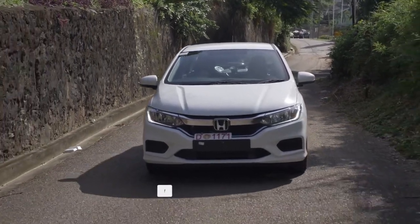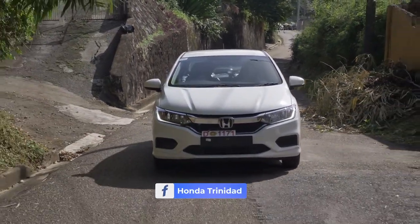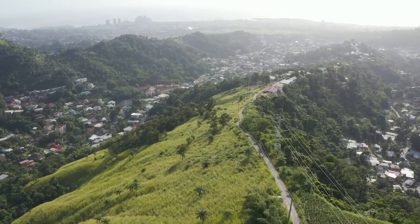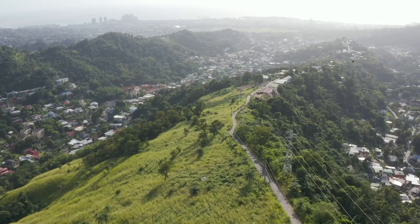And then there's a part they call, what's it called? The Oh Jesus part. It's normally at pole 58. And so pole 58 to pole 64 is the Oh Jesus part, because when you reach there you literally tell yourself, oh Jesus, I can't make it.